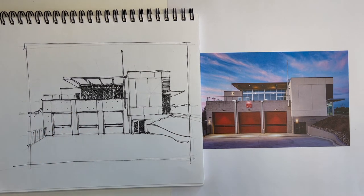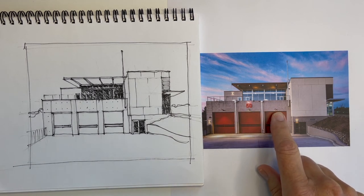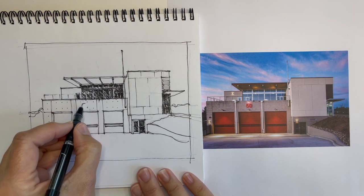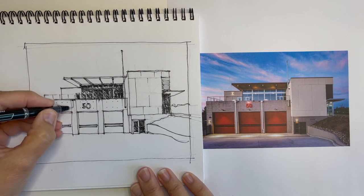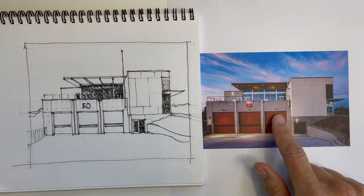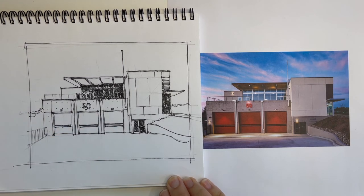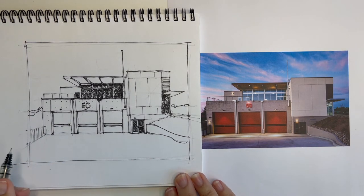Couple of things that we've left out. The number 50, these little tiny squares for the lights, and then if you'd like to do the downspouts. So you could just block out a 5 and an O. A little rectangle at the top, and then these skinny lines for the downspouts. This larger thing at the top is called a conductor head. And then little rectangles right above the center of the doors, and those are the lights. Any other little details you want to add? Now's a good time to do it.